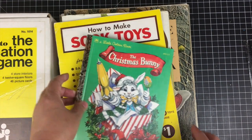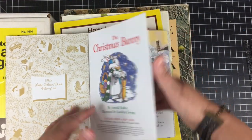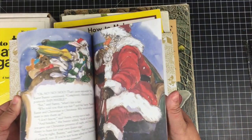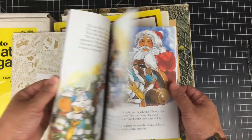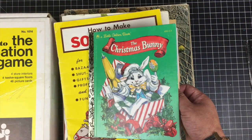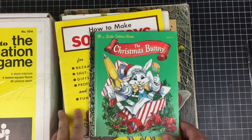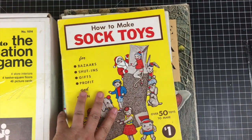And then the last Golden Book I got is called The Christmas Bunny. This is not all that old either, 1994. But again, Christmas themed. I loved the illustrations. I don't have very many Golden Books. I think these three plus maybe one or two others that have been gifted to me in the past is all I have. So that's pretty cool.